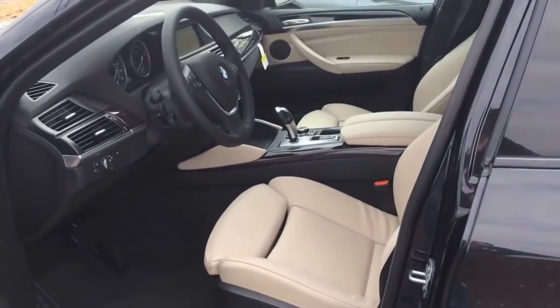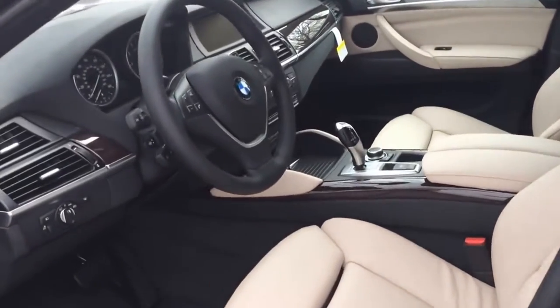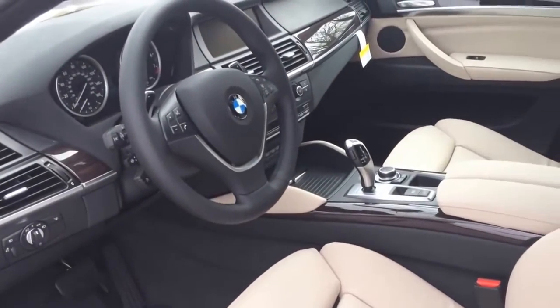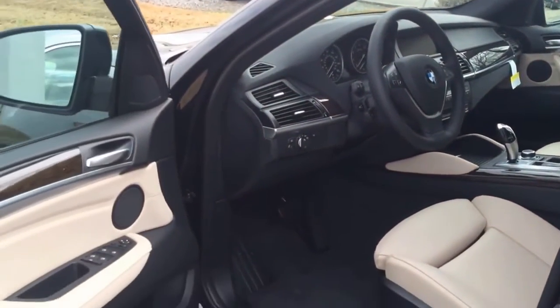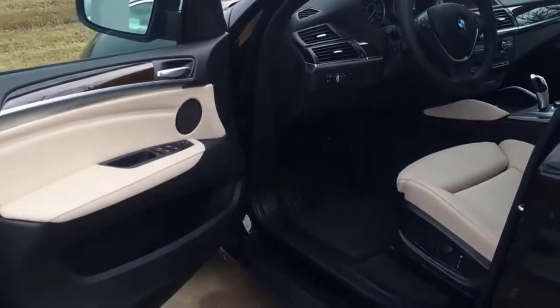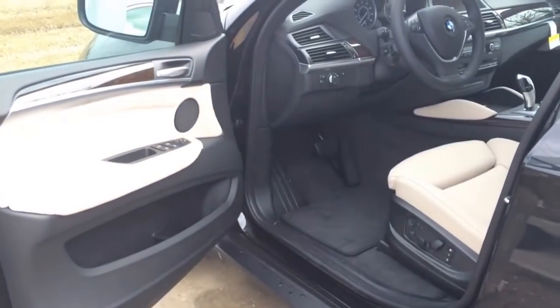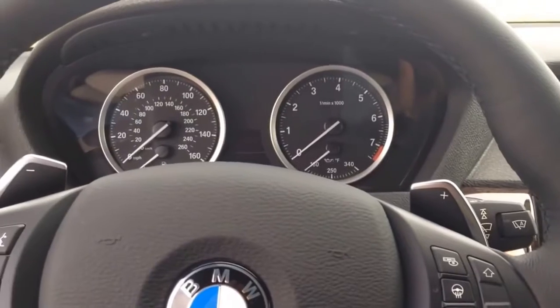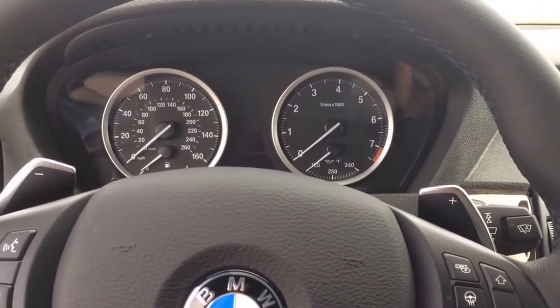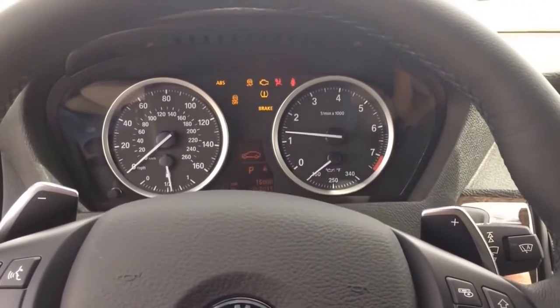The interior features two-tone colors, black on the dash and door panels, with Oyster Nevada leather and dark bamboo wood trim. Alright, let's start it up. Push button ignition with your foot on the brake. Push the button to start.